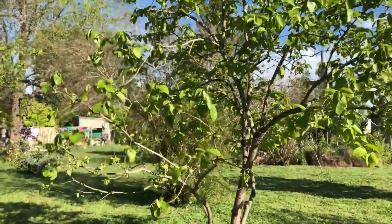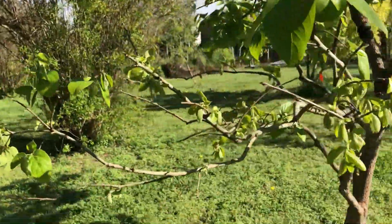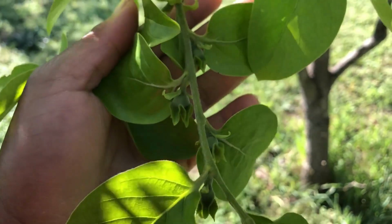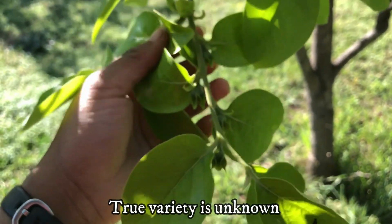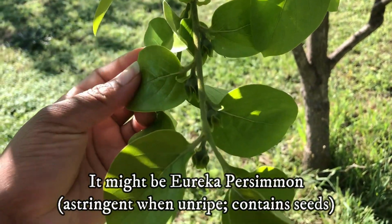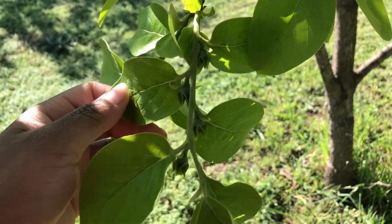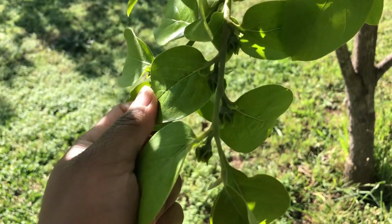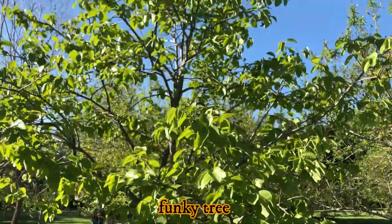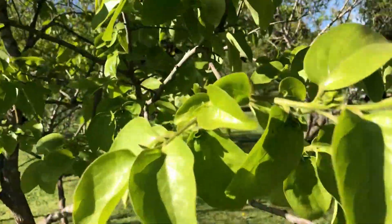So this one right here is our persimmon tree. So that's the persimmon buds. We actually only got one last year. I don't know why. There's enough buds on it in the springtime, and by the summertime there's only a few, and by the fall when it was ready we only managed to get one. So I hope this one does better. This is a really funky tree, and it's really tall this year, but it's okay.